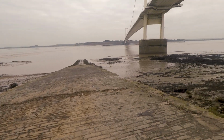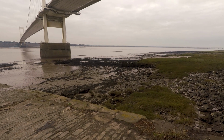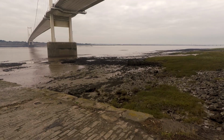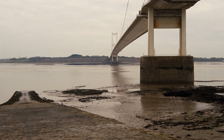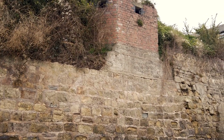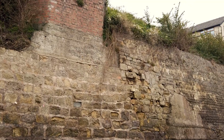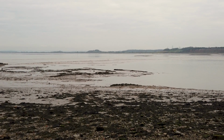And from here, hopefully this camera's going to show, but you can see the other end. It's quite a ways downstream. Some work to restore the sea wall is happening at this point in time. Let's go beachcombing, or is that mudlarking today?